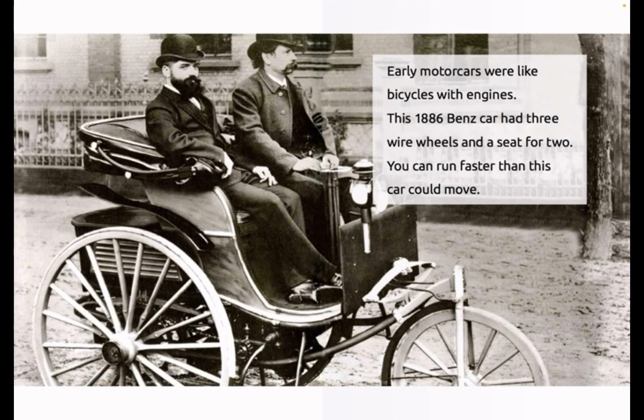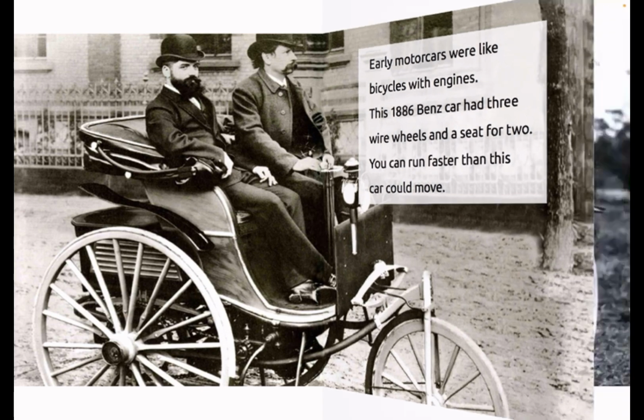Early motor cars were like bicycles with engines. This 1886 Benz car had 3 wire wheels and a seat for 2. You can run faster than this car could move.